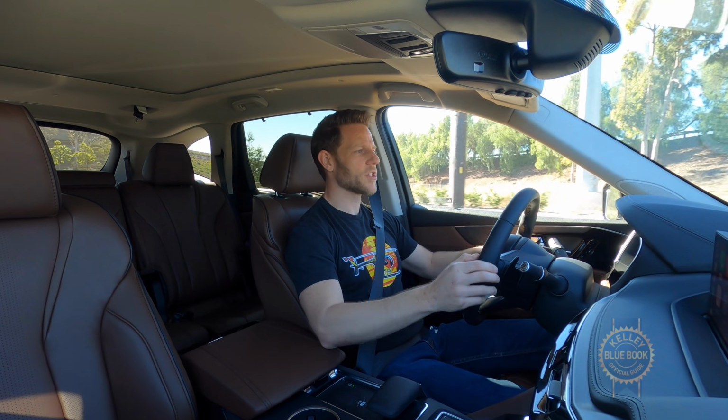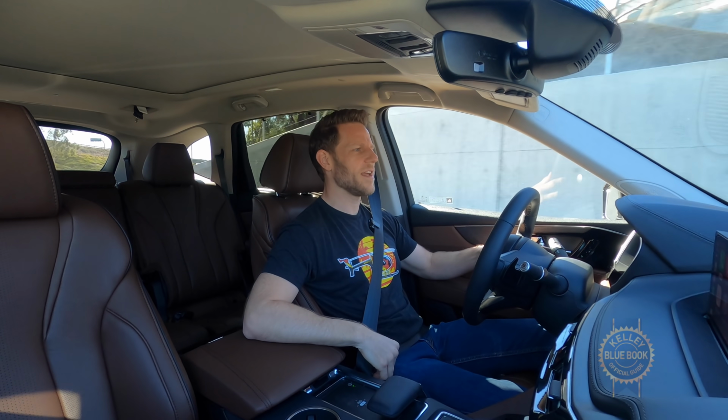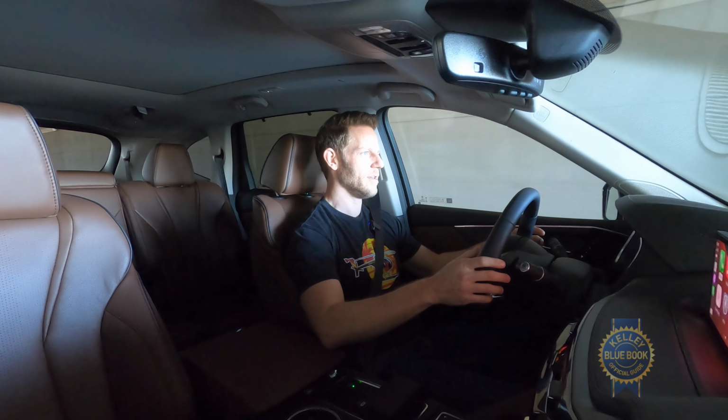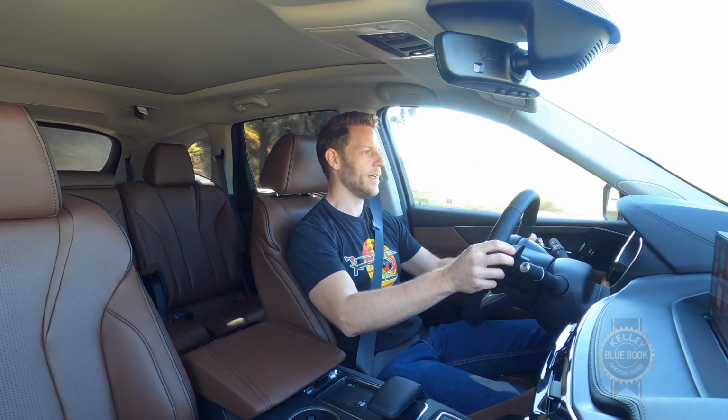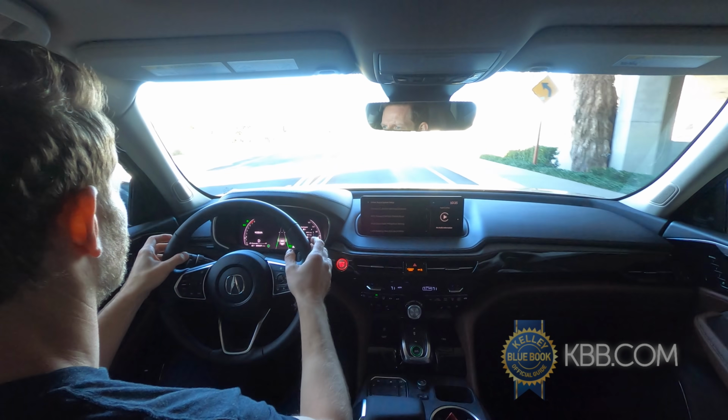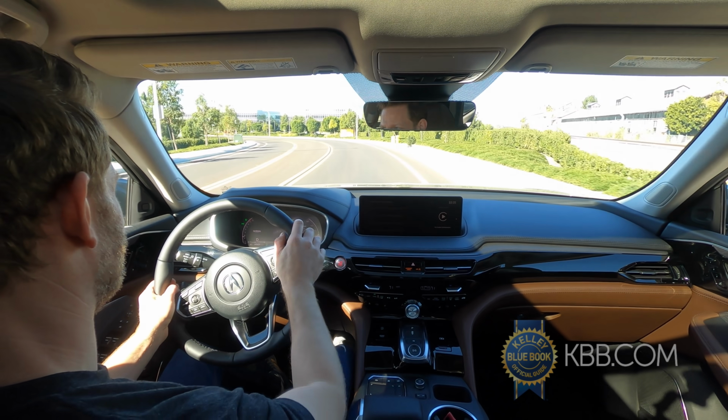Let's see if Acura Watch can steer itself around this corner while I feign massive driver incompetence. Oh, not paying attention, just driving like an idiot. And no, it can't. Huh. So yeah, if you're in the driver's seat, you'll want to pay attention.